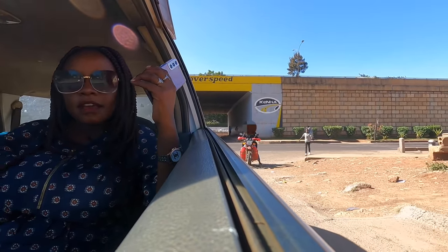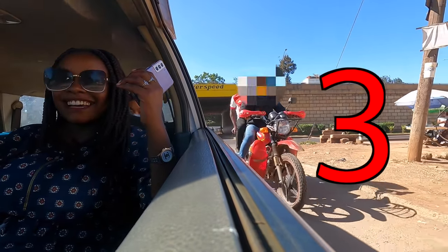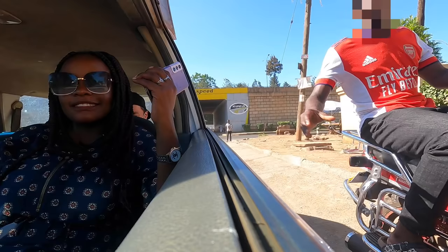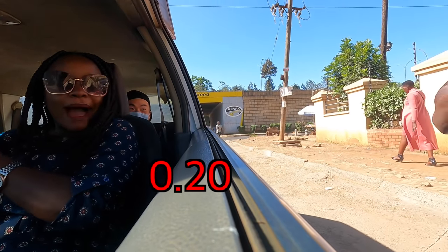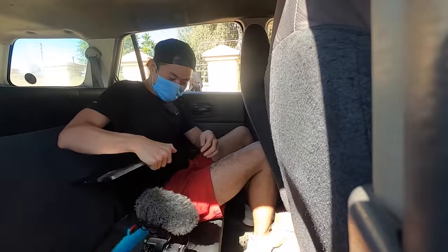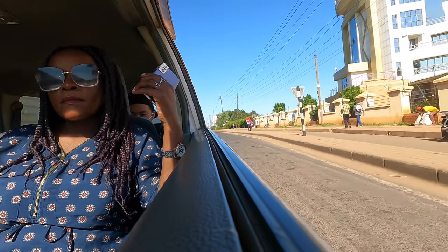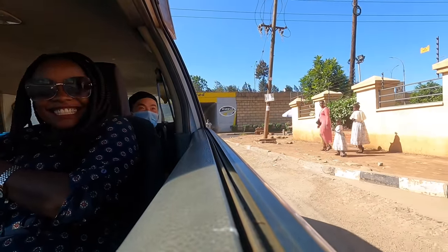Let's see how they take the phone with motorbike. They're coming. Action. We're totally unsecured at this moment because we thought this place is safe. So yeah, we lost the phone, Galaxy S21.